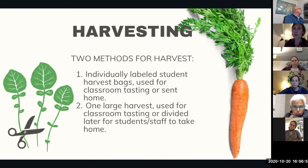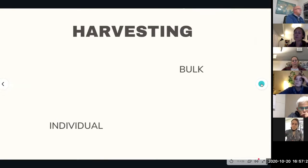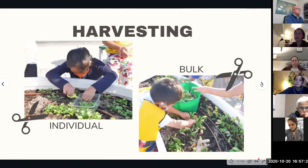And then the other primary method is what we have done in the past, which is one large bulk harvest. Say you're harvesting carrots, all the students pull their carrots, put them in the same bucket, they get rinsed, and then they get divided. Or all the carrots are cutting greens into one bucket. So it's really up to your school to decide what works best for you. These are just a couple pictures of what that might look like, whether you're harvesting in one individual container or in a shared bucket. And you don't have to use the same method throughout the school necessarily.